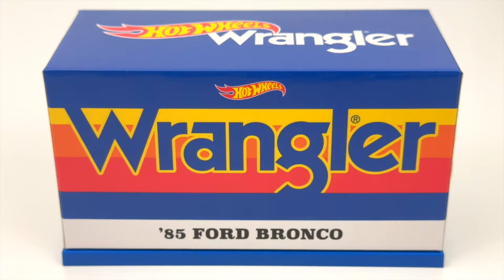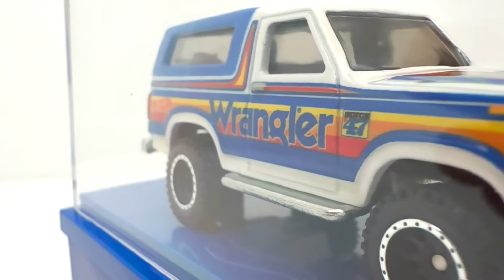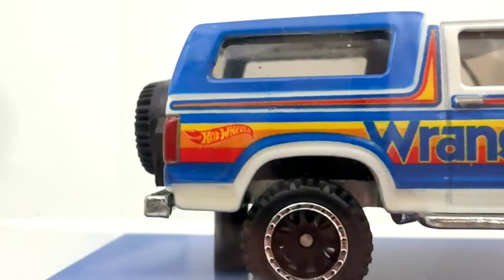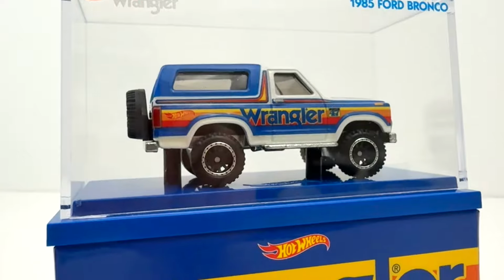Fresh out of the gate is the Hot Wheels Wrangler 1985 Ford Bronco. It's the third generation of the Ford Bronco and features an iconic body with rugged features to help it explore new frontiers. Covered in Wrangler deco and pearlescent white paint, this Bronco just galloped into the lineup for 2024.